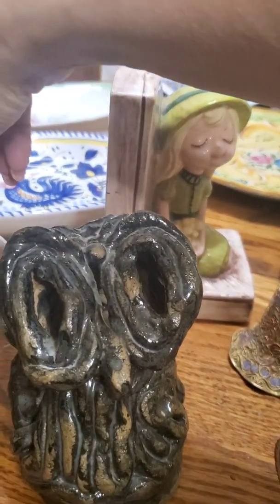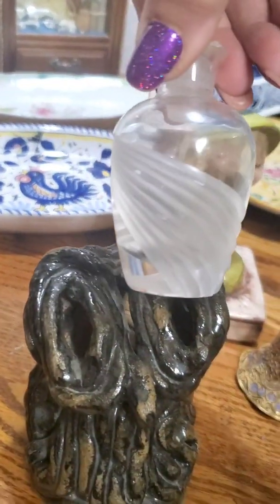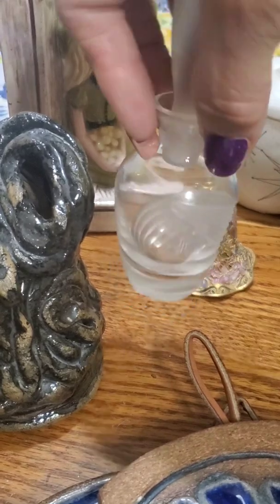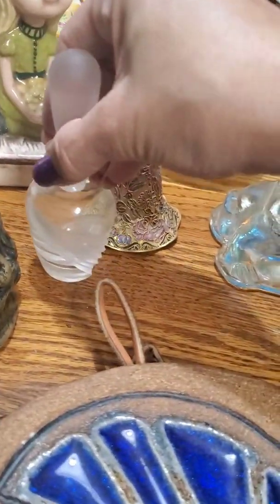Nothing broke. We're a-okay. This is just a little perfume bottle I picked up. It was 99 cents. It has a little frosted stopper on it.